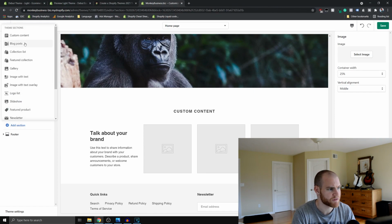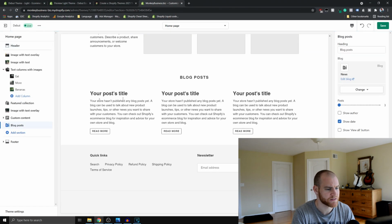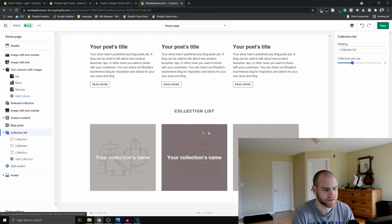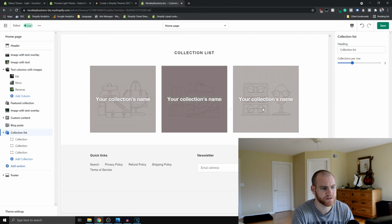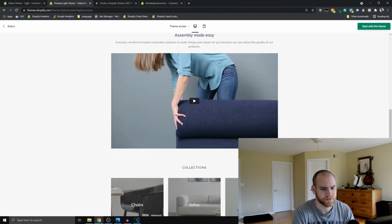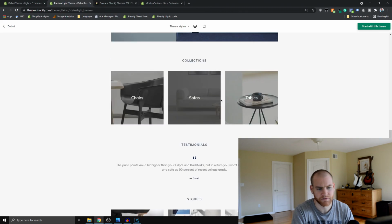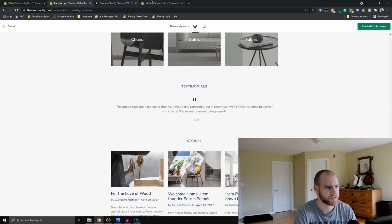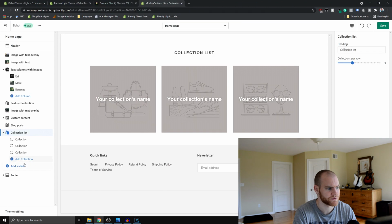But moving on from that, the blog posts, that's pretty standard. It just has a grid of your blog posts like every other theme. Collection list, it's going to be very similar to other themes. It's responsive. When you hover over it, we can probably see it here. So this is their collection list here on their site. You can see when we hover over it, it has that black semi-transparent overlay, and it has the titles. You can click on any of these, it'll take you to the collection. It's very standard for a lot of the themes.